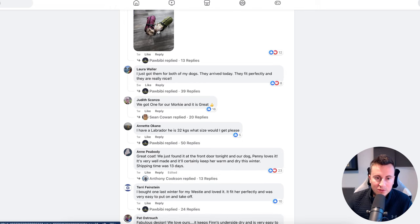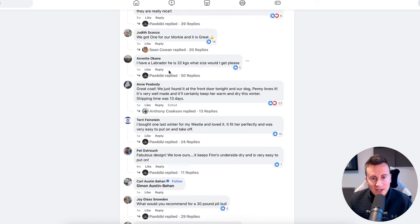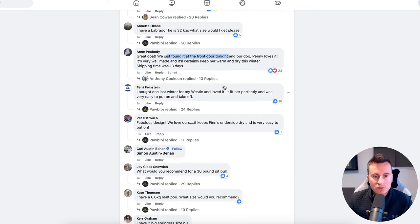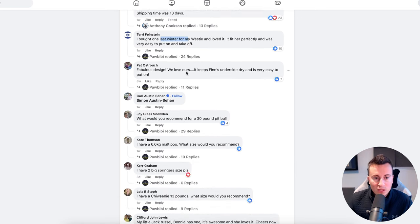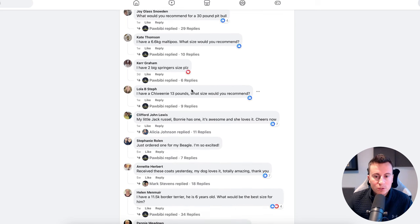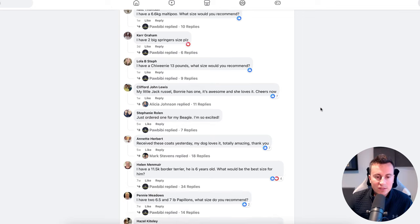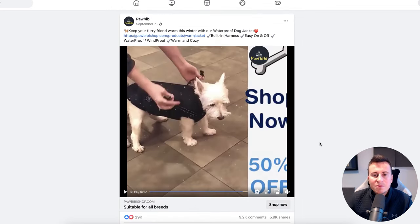Perfect for our two Frenchies. I just got them for both of my dogs. They arrived today. We got one for our Morky and it's great. I have a Labrador. What size should I get? Great coat. We just found it at the front door tonight. Another person, I bought one last winter. Fabulous design. We love ours. What would you recommend? So many people asking what size to get. Just ordered one for my Beagle. Received these coats yesterday. People are buying this thing. It's non-disputable. People are buying this thing.